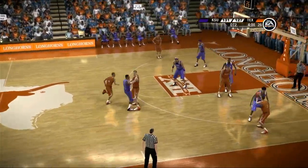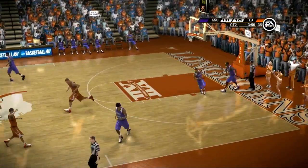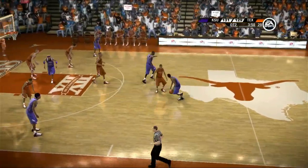Moving it around the perimeter for two. I wonder if he's ever going to get any help from his teammates, Dick. He's doing it all and then some. Call this a one-man show, Brad. I don't know if it's a good thing or a bad thing.